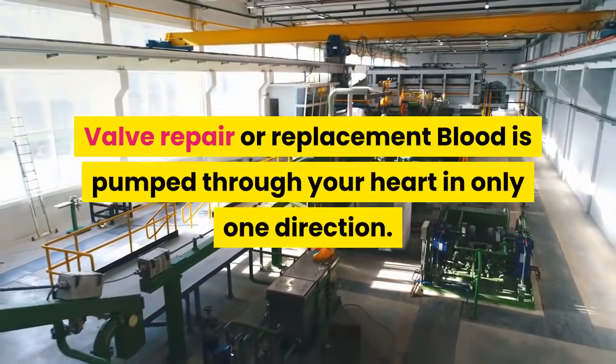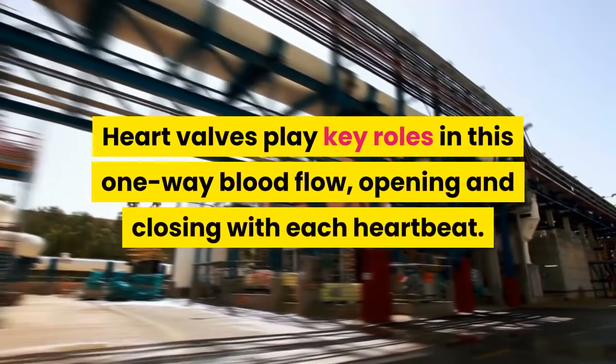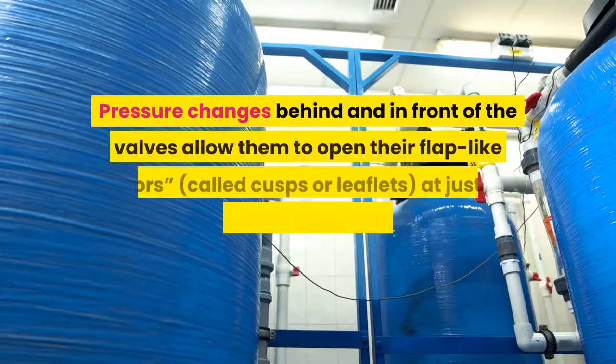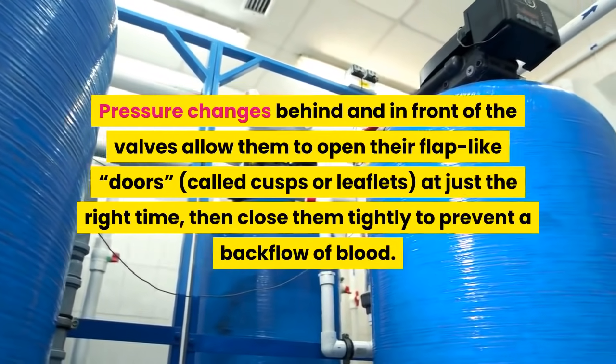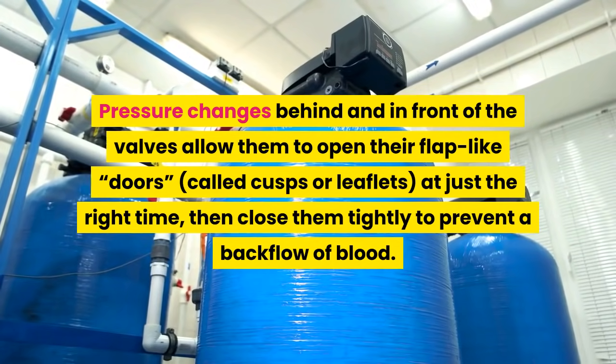Valve repair or replacement. Blood is pumped through your heart in only one direction. Heart valves play key roles in this one-way blood flow, opening and closing with each heartbeat. Pressure changes behind and in front of the valves allow them to open their flap-like doors, called cusps or leaflets, at just the right time, then close them tightly to prevent a backflow of blood.